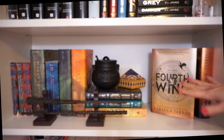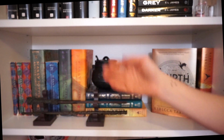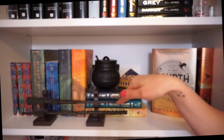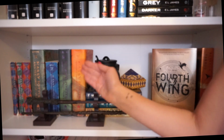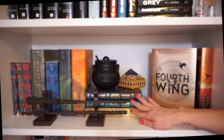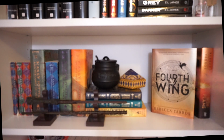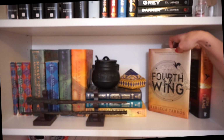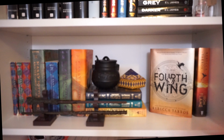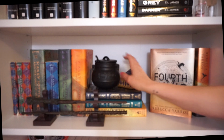I will most likely be shifting this around as the series grows, but for now, we have all my Harry Potter books, which drives me nuts too. Don't worry. I don't know what happened in my life that this atrocity happened. But here we are. Also, like Fantastic Beasts series, I am missing one or two, I think. And then Harry Potter and the Cursed Child. And then my beautiful Fourth Wing edition with the spray dragon edges. Love her so much. And then Iron Flame. And then my Harry Potter and Hermione Granger wands with my chocolate frog and Harry Potter cauldron.